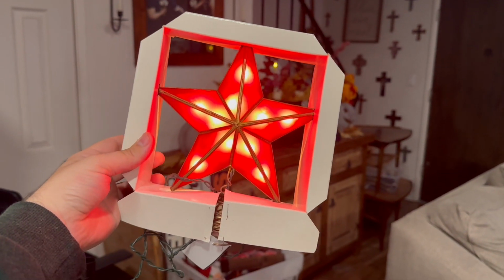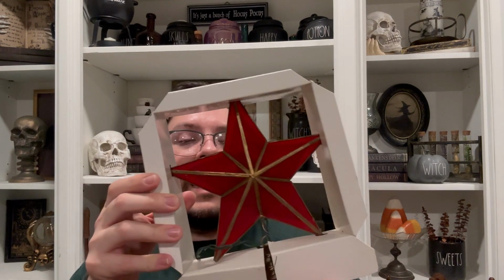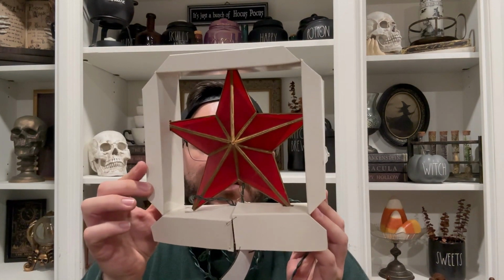It has the tree holder right here and the metal right there. And I just think it looks vintage. I want to say it is. It doesn't come with its original packaging, but this looks a little bit older. Not super old, but it definitely looks like it's giving me maybe a 90s vibe. Not too sure, but I did think about using this as my Christmas tree star for this year. I haven't made up my mind yet.